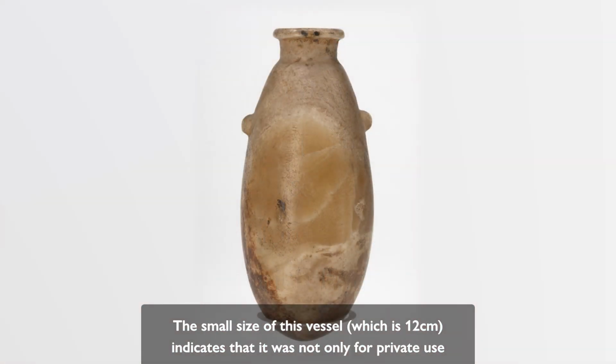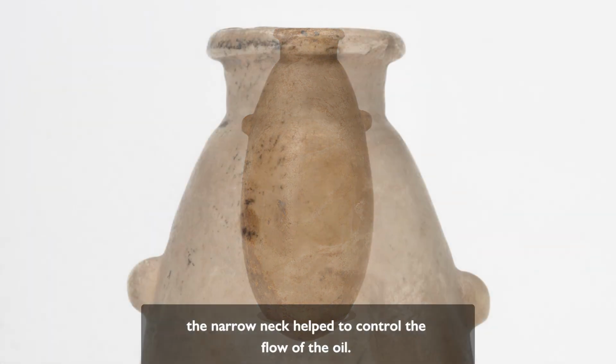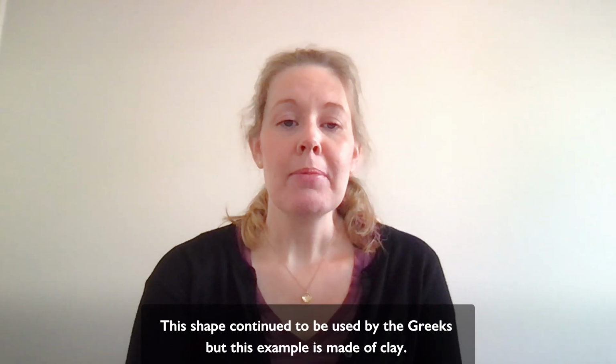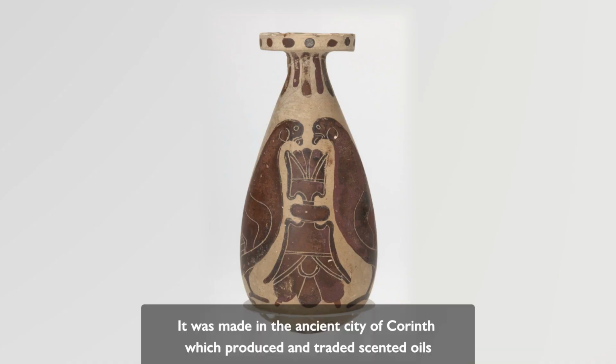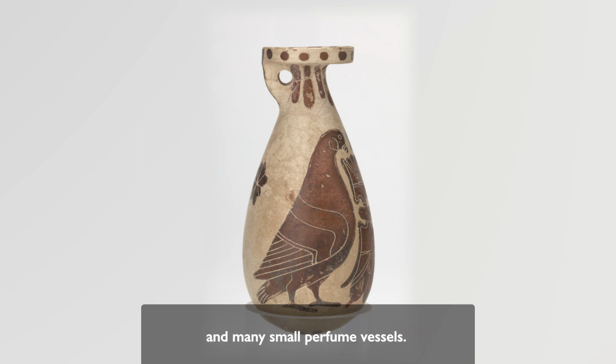The small size of this vessel, which is 12 centimetres, indicates that it was not only for private use, but that its contents were a precious and expensive commodity. The narrow neck helped to control the flow of the oil. This shape continued to be used by the Greeks, but this example is made of clay. It was made in the ancient city of Corinth, which produced and traded scented oils and many small perfume vessels.